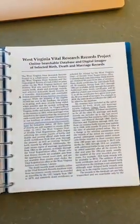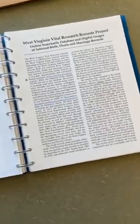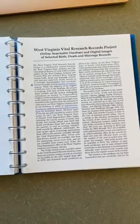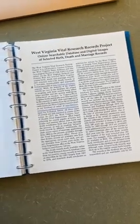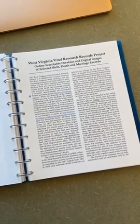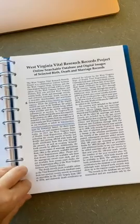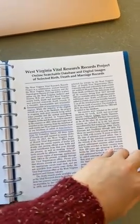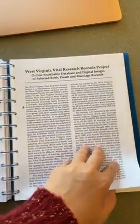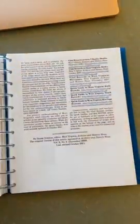Archives and libraries. It depends on where you're researching. I have really thick archives and libraries sections for my Northern California research because Bay Area history is held in libraries all over the place and archives all over the place. And so I have to have lots of contact information. My West Virginia, so far, is thinner. This is just an article that I printed out that talks about the Vital Research Records Project and the progress they've made, but also some of the roadblocks.